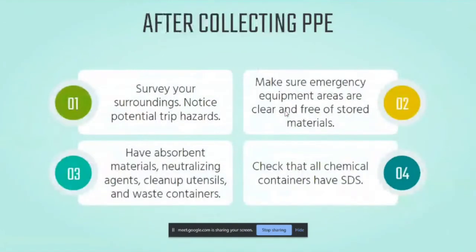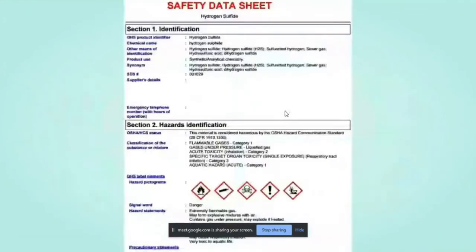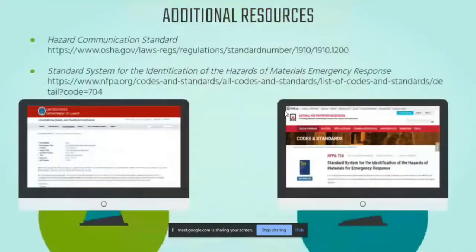After we collect our PPE, we need to make sure to survey our surroundings. So, notice if there are any potential trip hazards. Make sure that the emergency equipment areas are clear and free of stored materials. Have absorbent materials, neutralizing agents, clean up utensils, and waste containers. Finally, check that all chemical containers have a safety data sheet, which looks something like this. So if you want to read more about this, you can visit any of these websites.